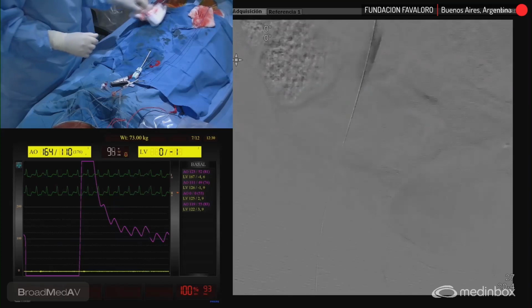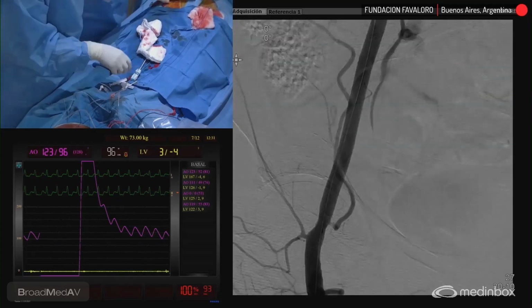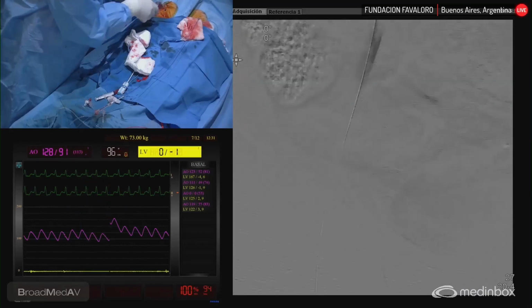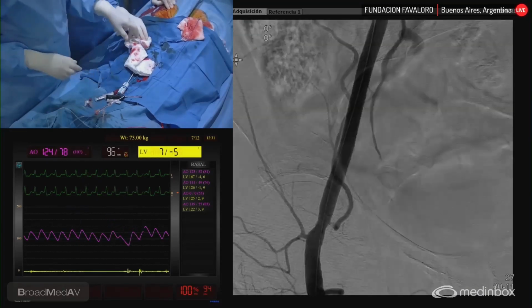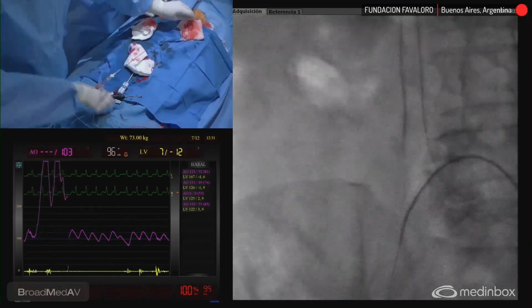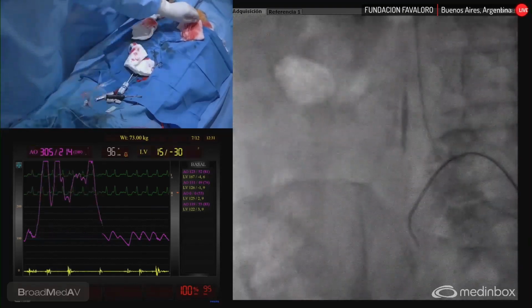So now we are going to cut the thread. We're going to suture the skin here. I'm going to pull everything out, and Carlos is going to finish the procedure. I'm going to pull first the wire and then the catheter.